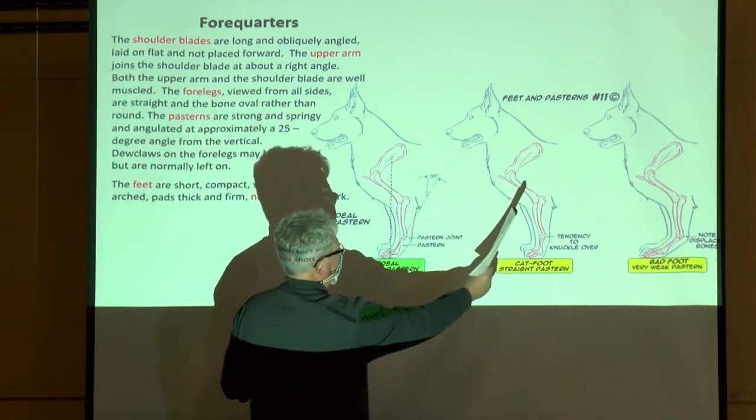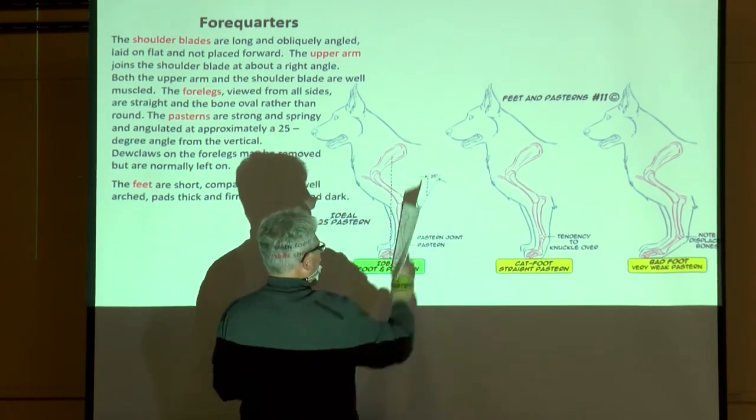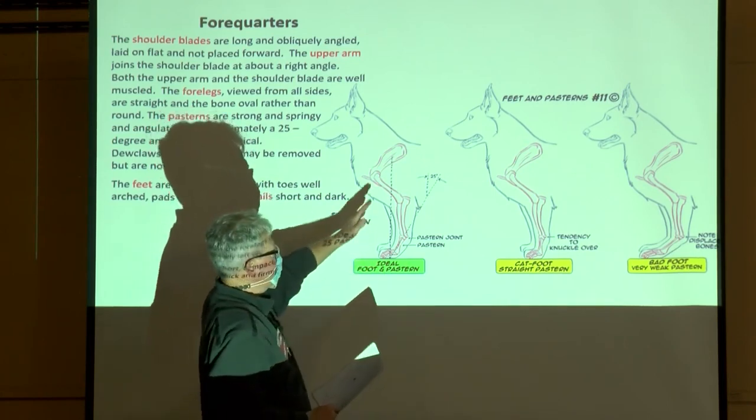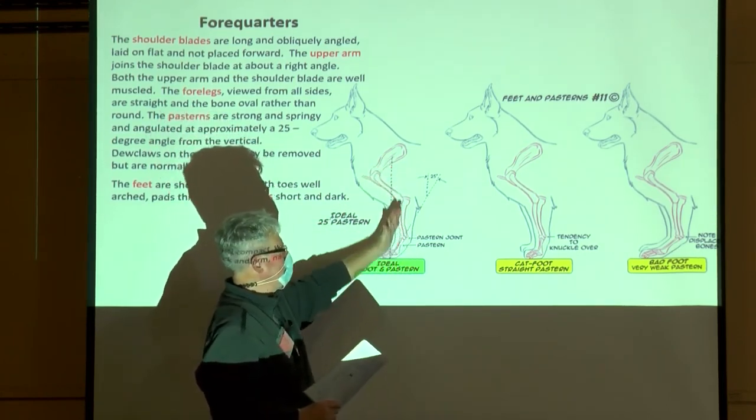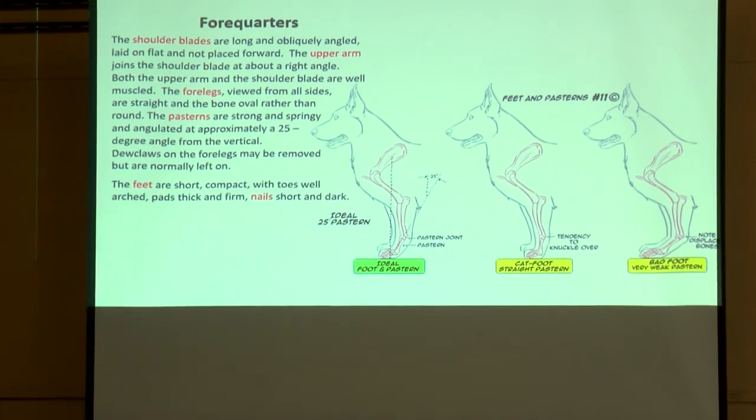The dog's center of gravity, when it's standing, is right behind the withers. As it moves and speeds up, the center of gravity moves forward. So it needs to have the support under the center of gravity. Which feet are bigger on a dog, front feet or back feet?